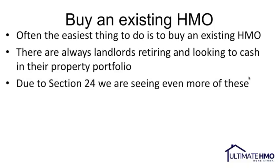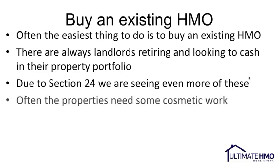And I run the Property Investor Network meetings. There are 50 all over the country, as I said, and I can tell you at a very grassroots level, we're seeing more and more landlords coming to our meetings who are thinking about selling up early. So this is absolutely happening right now in the current market.